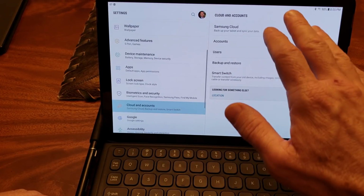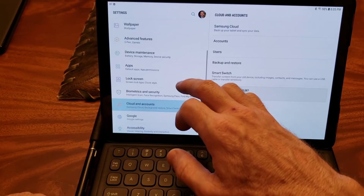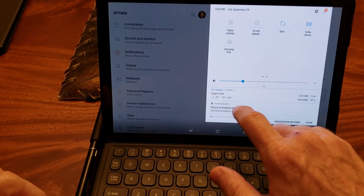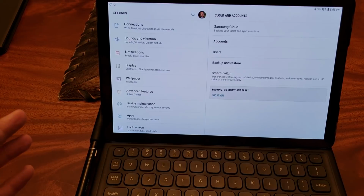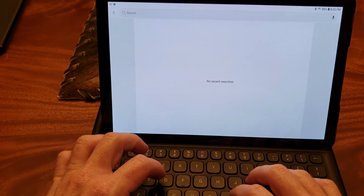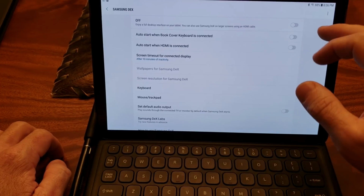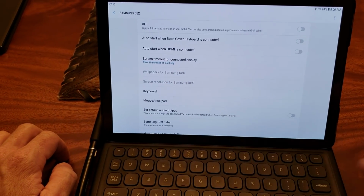You've got your Samsung Cloud settings, you've got accessibility, general management, etc. Now, one of the settings I think that's important to note is the Samsung Dex settings, right? So you can set it up to where, when you get into Dex mode, let me just type that in, Samsung Dex. One of the things you can set up is auto start when book cover is connected. Auto start when HDMI is connected.